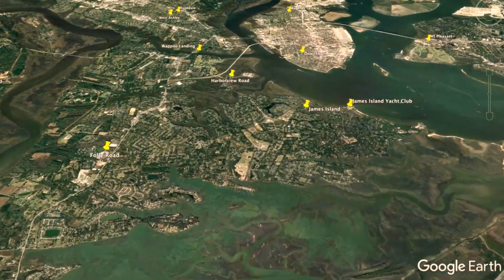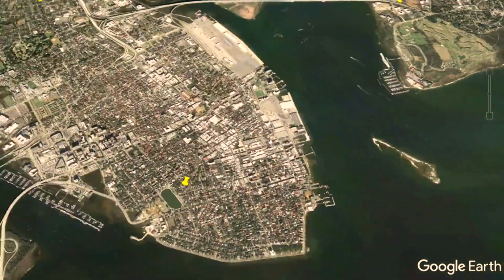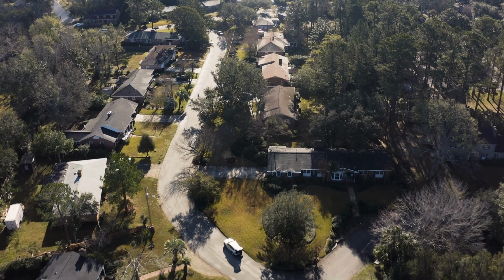Hi, I'm Nat Wallen. I was born here in Charleston on James Island. I moved over to Mount Pleasant in 5th grade. I went to Wando High School and then to the College of Charleston. Bought my first house in West Ashley, my second one downtown, another one in West Ashley, and now we're on our fourth. And like I said, we're in Sandhurst.